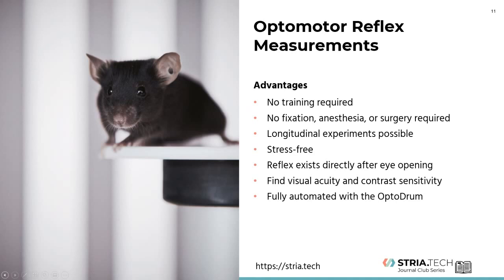The reflex exists at the time of eye opening. It is therefore possible to characterize and follow the animal's vision, even for early onset diseases. One can easily explore both visual acuity and contrast sensitivity, and all of that is fully automated with our OptoDrum. Because of these many advantages, vision testing with our OptoDrum can be easily incorporated into a comprehensive testing regime, and you will see examples for this today.